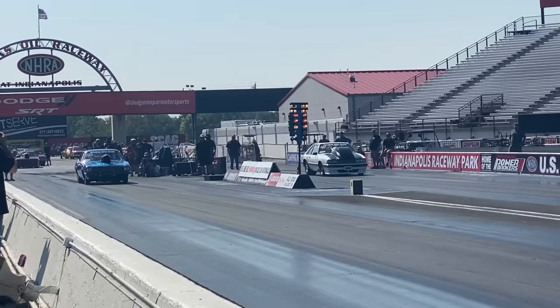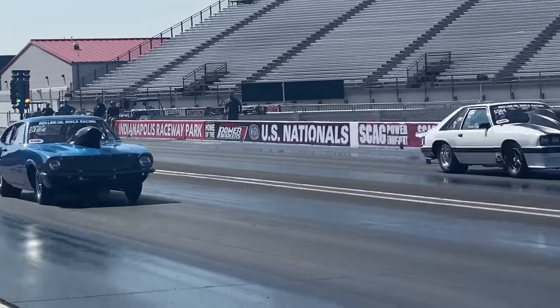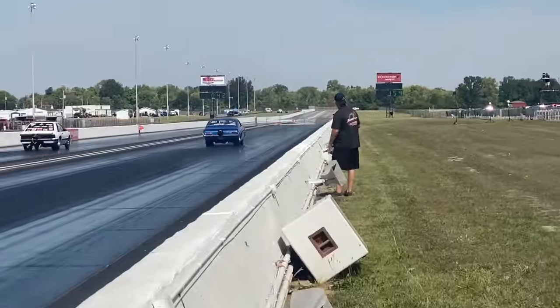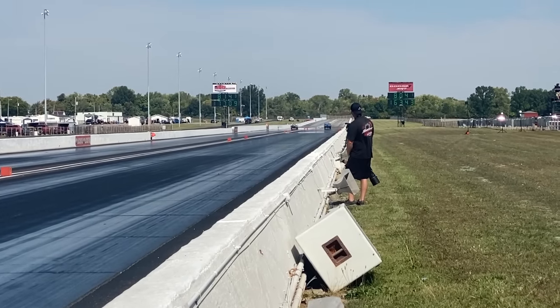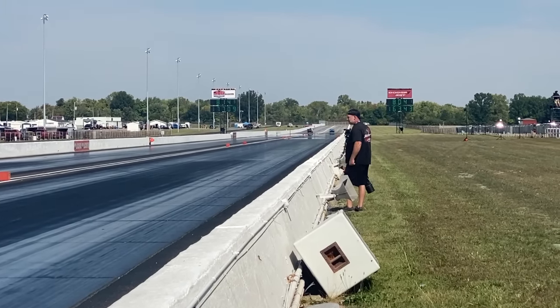So much of competition is just mental and being prepared. A lot of laps will help, and I've been doing it since like 1985. It gets to be a routine, but you've got to be on your game, or bad things can happen too.